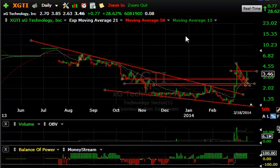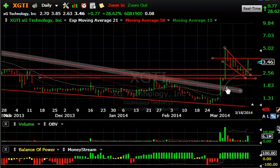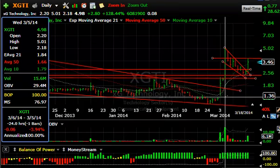And finally, XGTI, after coming down and exploding 3 weeks ago, it pulled back for a couple weeks, held right on the support, and today spurted from 2.63 to 3.85 and closed 3.46, up 77 cents, or nearly 29%, with more than 6.1 million traded. It's at minor resistance. You get through here, expect to test the spike high up around the $5 level.